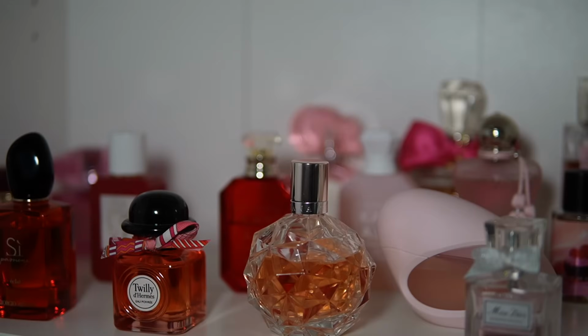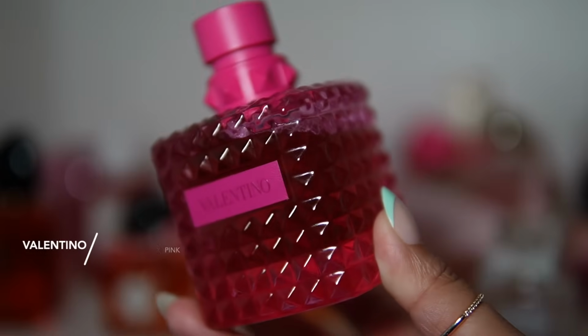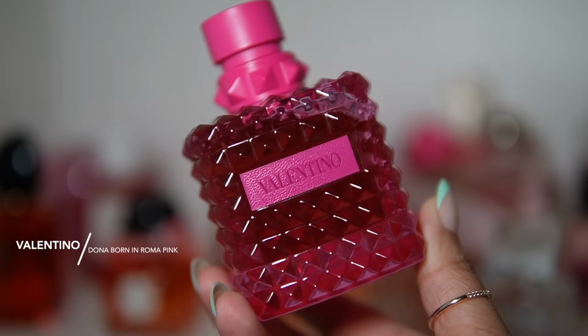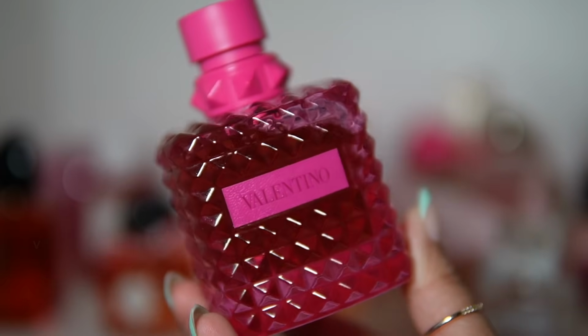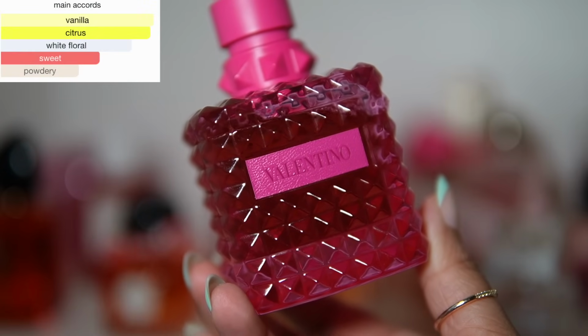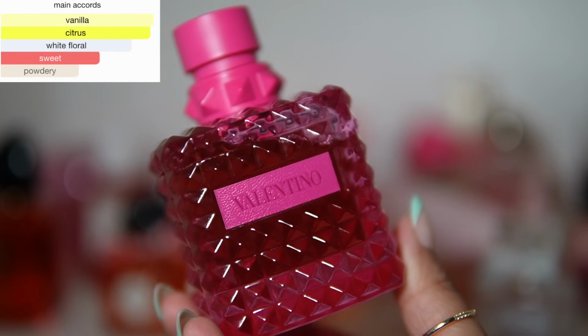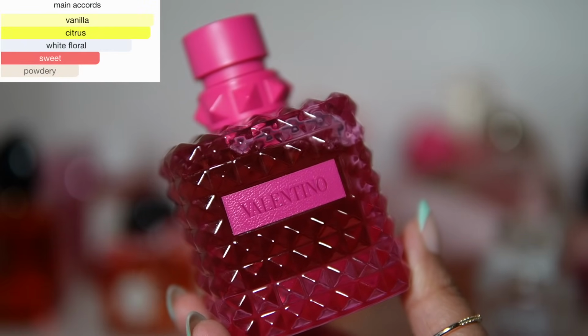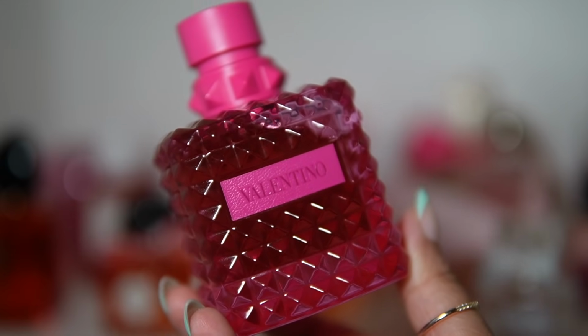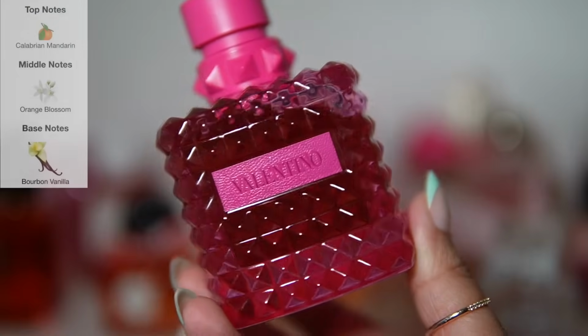Up next, we have a fragrance that I love so much. My favorite one from this line, and unfortunately, it is a limited edition. So this is Valentino Donna Born in Roma Pink. First off, the bottle is so beautiful, so gorgeous. This one, I'm going to take a while to finish it, but I love to wear it just when I want to feel really girly. It's like a princess type of smell, but it's like a woman at the same time. It's not too juvenile. It's like a beautiful orange blossom, like a candied orange blossom, because it's very sweet and it has vanilla and also a little bit of citrus in it.